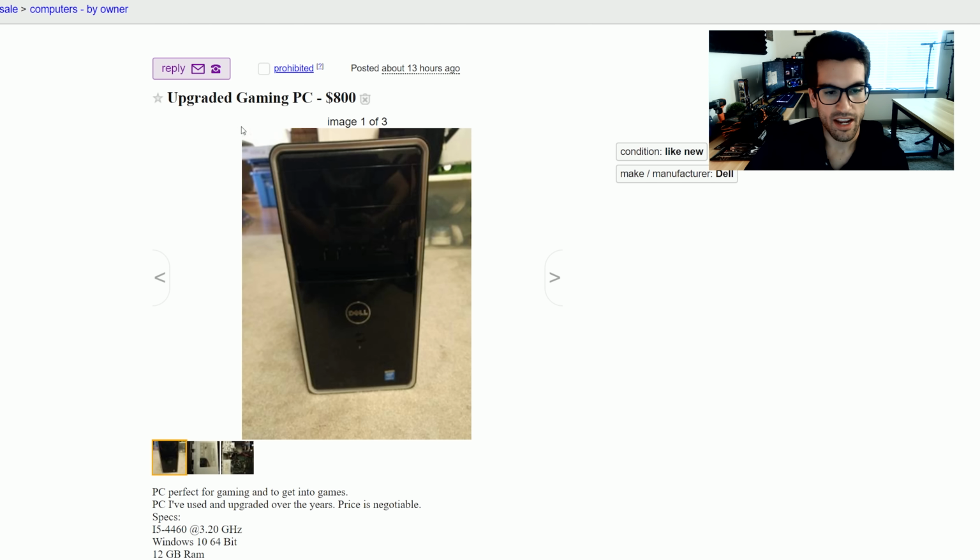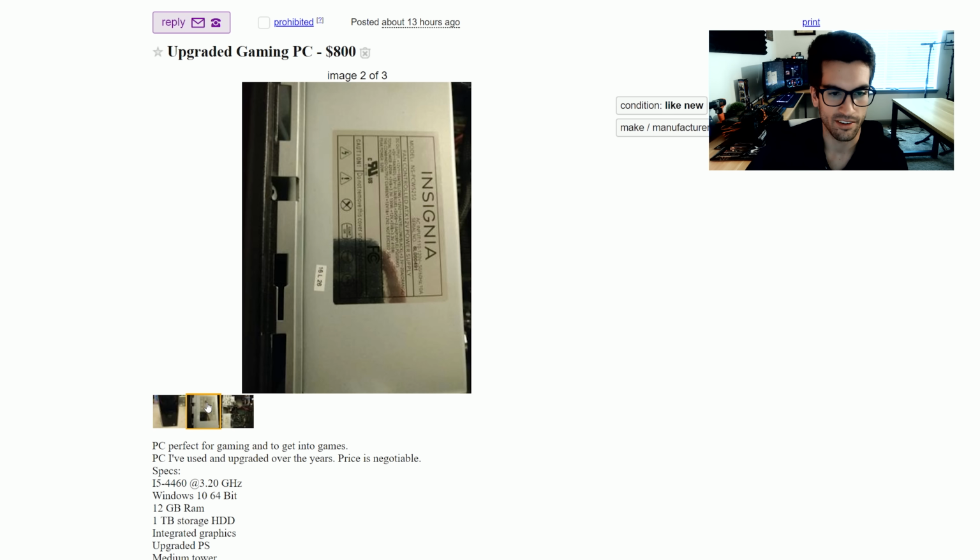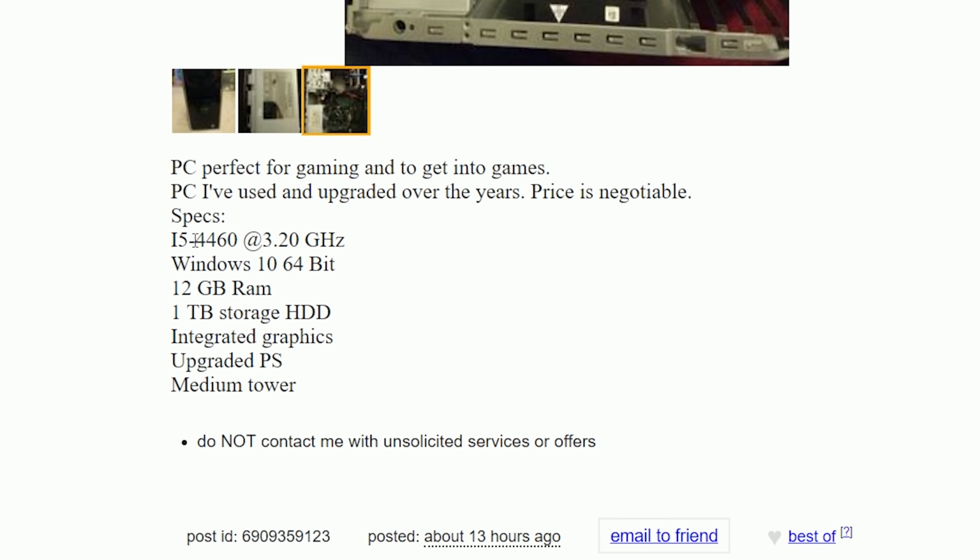Upgraded gaming PC, $800, and looking at the outside of this one, I have a sneaking suspicion this one's not gonna hit that $800 mark, unless they put something like an RTX 2060 or 70 in here. We've got an i5 4460. That was decent like 3 or 4 years ago. I mean, that was like an affordable quad core. But nowadays, especially at the low frequency and only 4 cores, 4 threads, just not gonna cut it for a lot of what you're gonna be doing today.